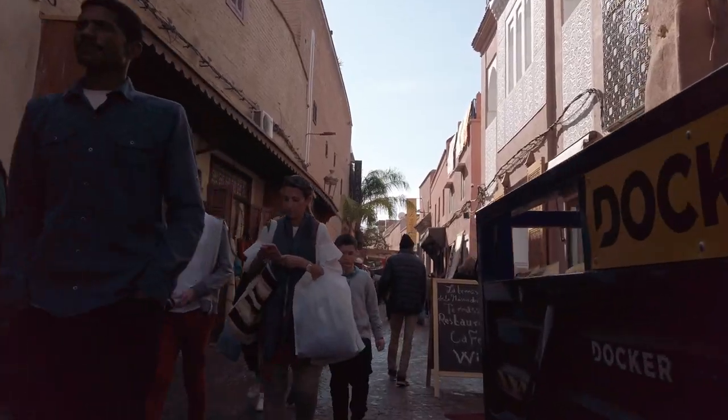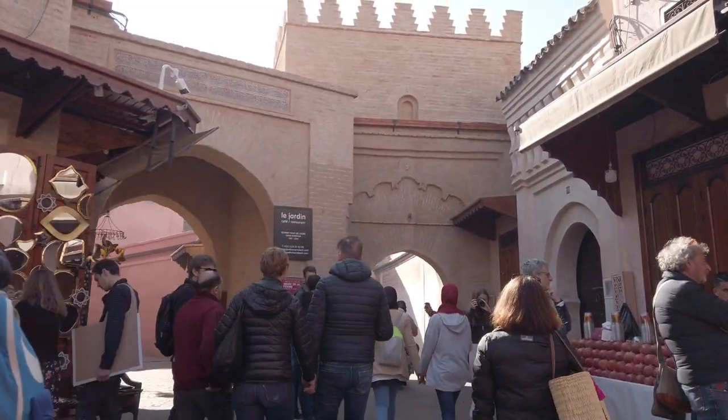Last full day here in Marrakesh, and we are just exploring the inner walls of the Medina. Fortunately, the Ben Youssef school is closed. The pictures look beautiful, but now we probably have a reason to come back.